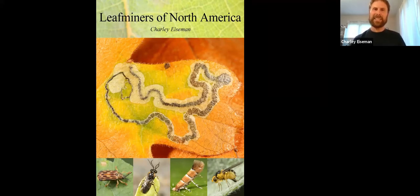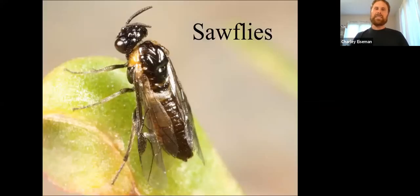So the rest of this talk will be going through those 4 groups of leaf miners and showing some examples of what their mines are like and what their biology is like. So starting with the smallest group, the sawflies. Sawflies are not flies. They're in the order Hymenoptera, which also includes ants, bees, and wasps. And the reason the saw is in their name is that the females have a serrated, saw-like ovipositor that they use to insert their eggs into tissue of their host plants.